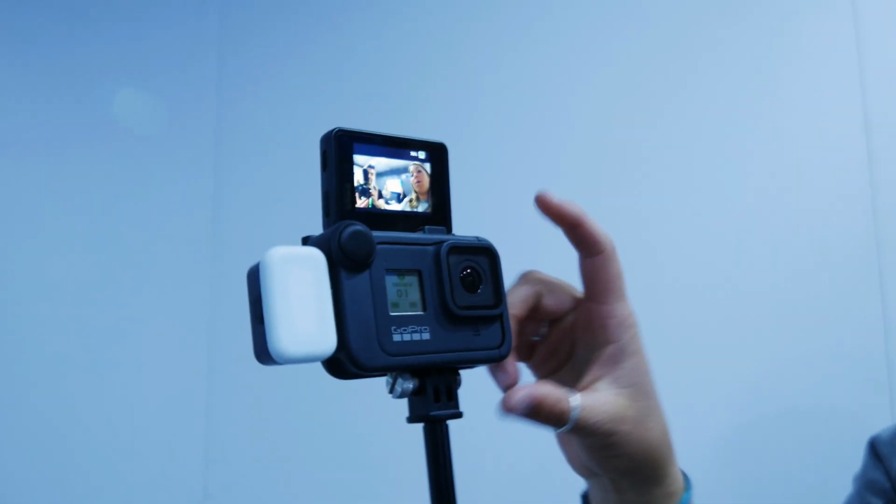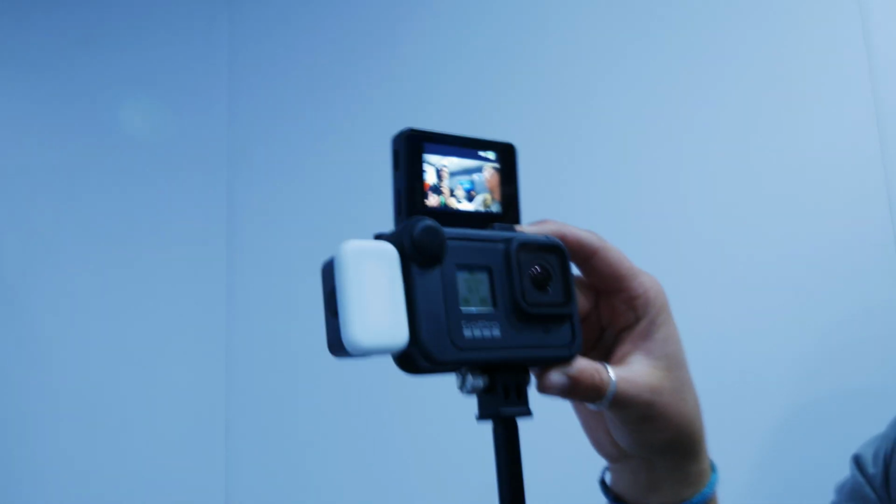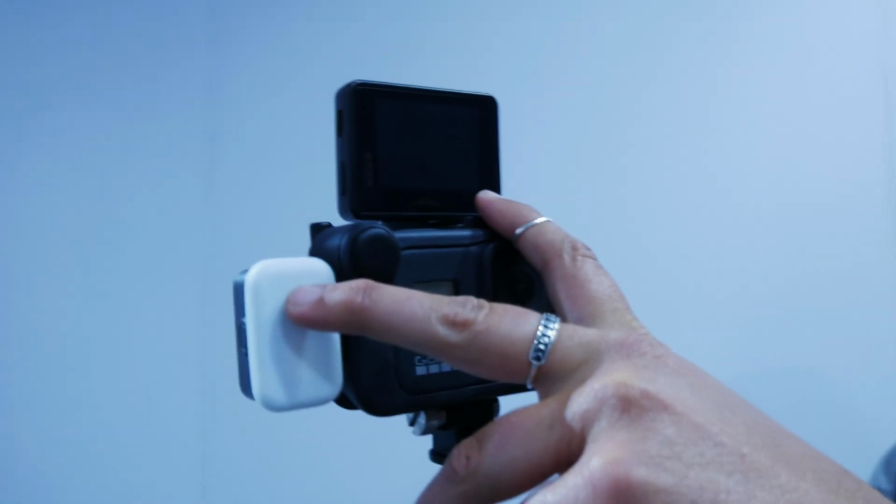For those of you who use GoPros, I finally got to check out their full media mod set. So basically now on the Hero 8, you've got this optional microphone attachment with a front screen or a folding screen attachment, as well as a light.